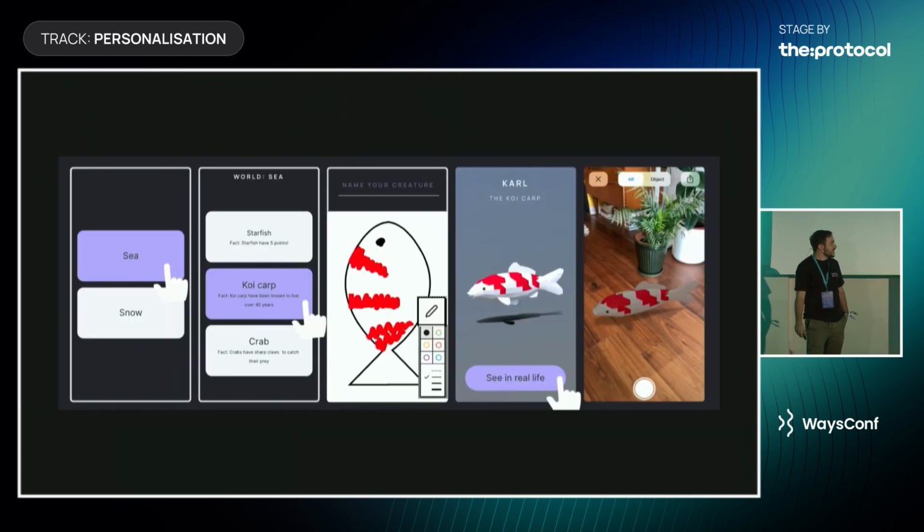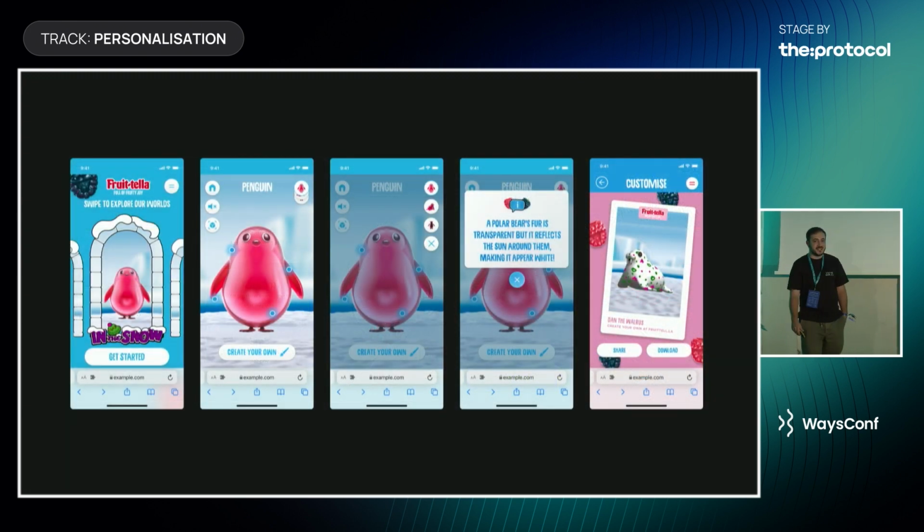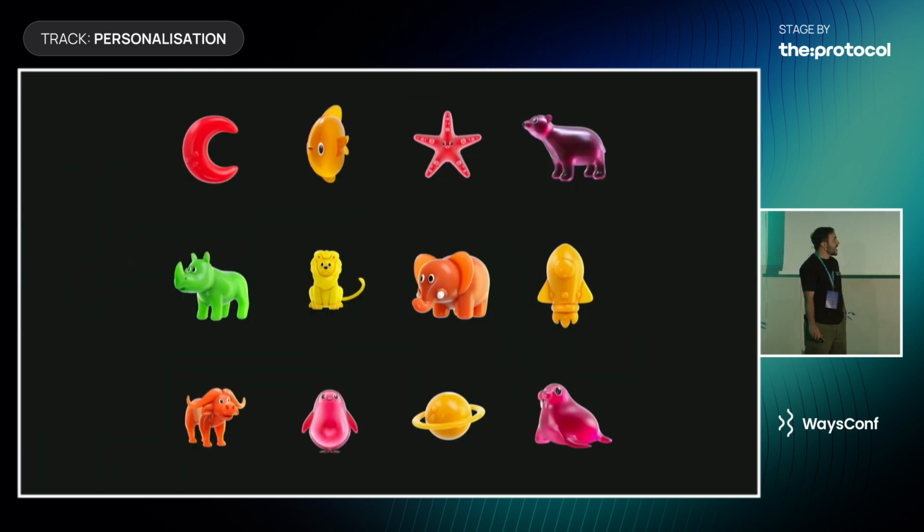So I'm going to talk a little bit about some of the design decisions and the process we followed that took us from this to this. A rich digital experience that users are using all over the UK now. So where did we start?